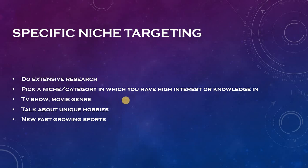Pick a TV show or a movie genre, right? Because if you have knowledge in something, or if a TV show gets pretty popular and trendy, let's think about Game of Thrones. A couple of years ago, everybody was watching Game of Thrones, and everybody had similar shirts based on certain TV show quotes. It just works. But again, you have to really know what the fan base is and target those specific people.